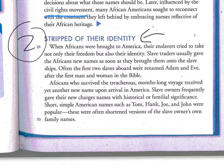Slave owners frequently gave their new charges, the people they're in charge of, names. They frequently gave them names with historical or familial significance. Short, simple American names such as Tom, Hank, Joe, and John were popular. These were often shortened versions of the slave owner's own family names.